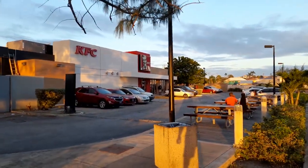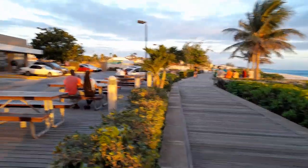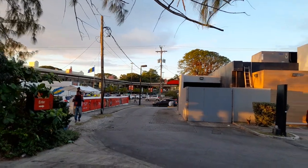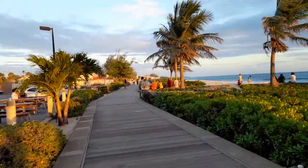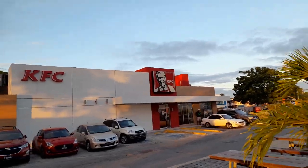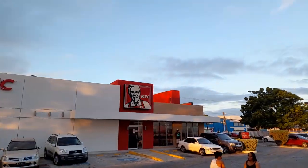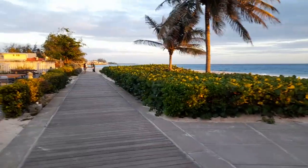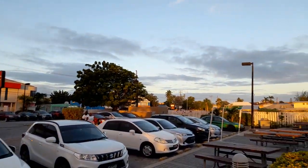And this is Kentucky Restaurant here, the Hastings Roof Batch. And here you can see the Lanterns Mall as well, the other half of the Lanterns Mall. This is Kentucky Restaurant here, KFC, along Hastings. Kentucky Restaurant here. Kentucky car park.